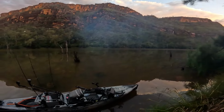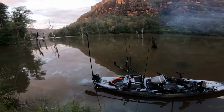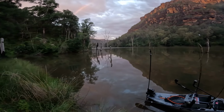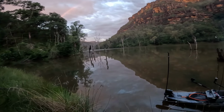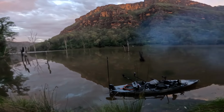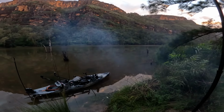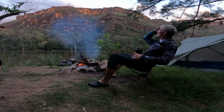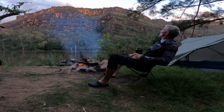Magic. Here's the Hobie Outback, power pole down, ready to go out first thing in the morning. We found that this end of the river is a lot muddier, a lot dirtier than the Kangaroo River end. Very interesting. And look at the escarpment in the gorge, it's absolutely unbelievable. When the sunlight hit it as it was setting a little while ago, you would have sworn it had lights on it. It was just a beautiful orange.